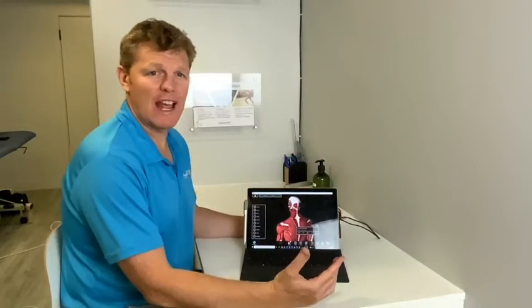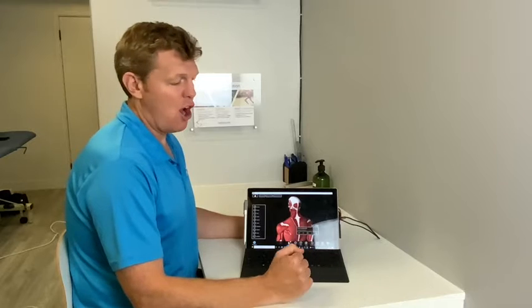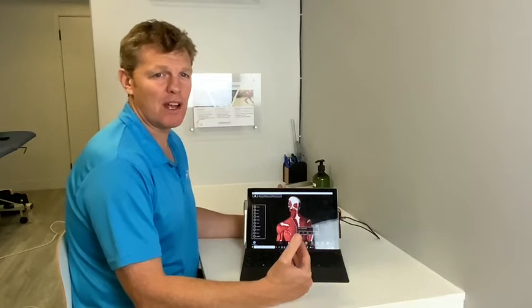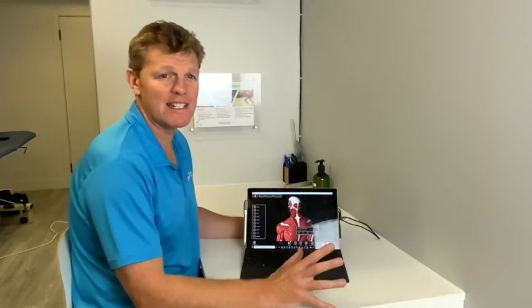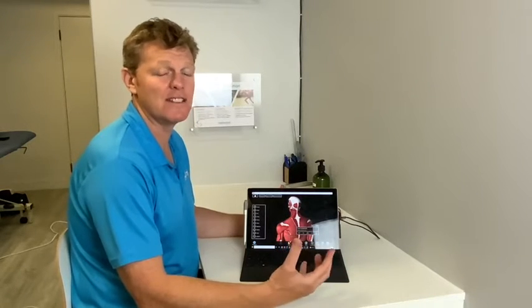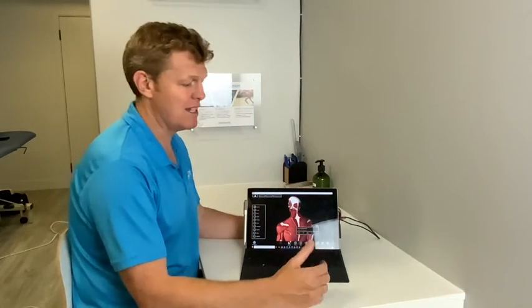Okay, so what we're going to look at is a common problem that we see, which is headaches, and a lot of headaches are related to posture. I think the research is somewhere around 80 to 85% of headaches are related to the posture and the top 2 or 3 vertebrae. So we're going to have a look at what's happening there and how that's related.